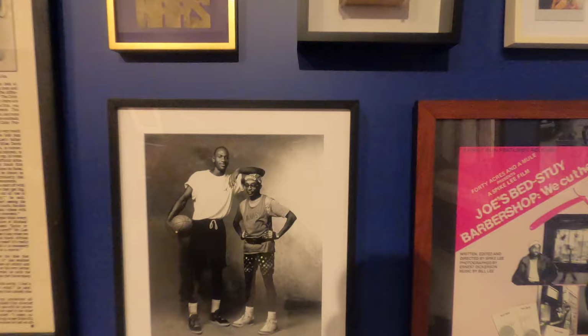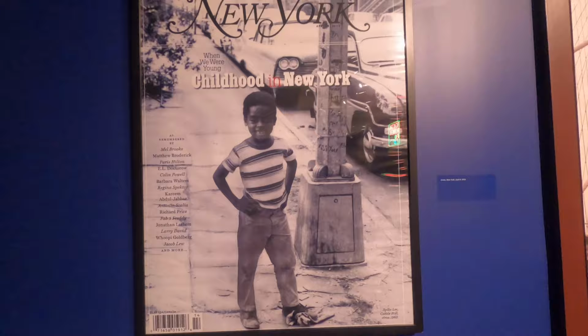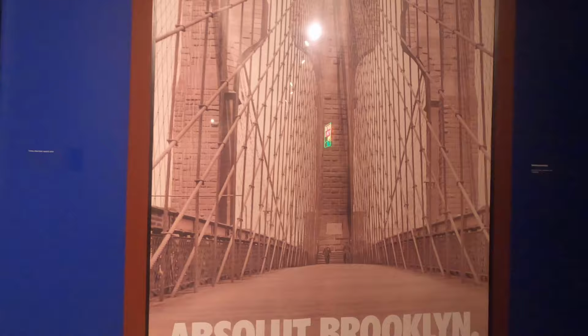Is it safe to say Spike Lee was definitely not a basketball player? He just was a fan of the sport. Wow, Spike Lee was really short. Oh, look at this photo of young Spike Lee. Wow. Absolute Brooklyn. Wow, this is nice too.